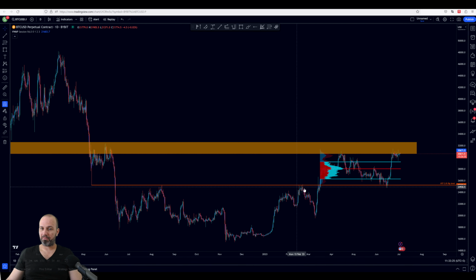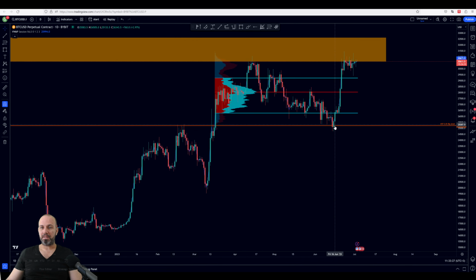But we have this one, and this one, the bottom of this range, was the first touch of this level. That's why I was more aggressive with this long. But now if we get the second touch of this level, we need to pay attention, we need to be patient, check what's going on there. But other than that, one would expect this level to be breached.